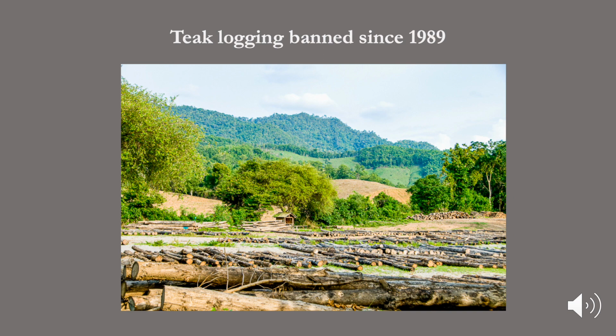Of course, because teak is so valuable, it's also in great demand, and people try to cut teak trees and sell it wherever they find it. And this resulted in a disastrous accident in Thailand in the late 1980s when a stack of teak logs was washed down a hillside in the south of Thailand, destroying a village and killing lots of people. And in the wake of that disaster, the government announced a ban on teak logging in 1989.